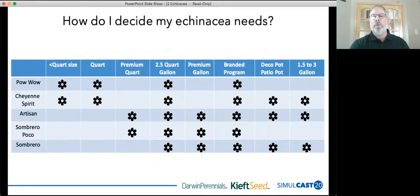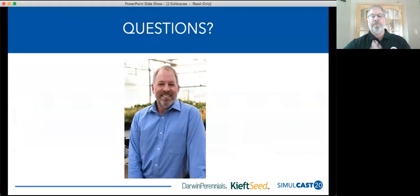They're all used in branded programs. They're all suitable for 2.5s. Only a handful of them are going to be suitable for those very large containers. Poco is definitely not going to go there, but Artisans can. And so just some easy to use charts on how to use these. And so anybody have any questions after that? I'm open for questions.